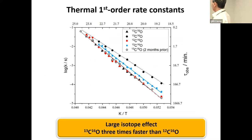I'll give you some more evidence in a minute, but here's the total set of data that we took for four isotopes and one isotope repeated 2 months apart. So it's a measure of the reproducibility of the data. If you look at the open circles and the triangles, they basically line up pretty well. So first of all, notice there's a very large isotope effect. Down at about 19 Kelvin, the isotope effect is about a factor of five. There's actually only one example of any kinetic process in the literature on similarly heavy atoms that showed such a large isotope effect. That's Andreas, your work on the CO domino cascading on, I believe, the copper surface.